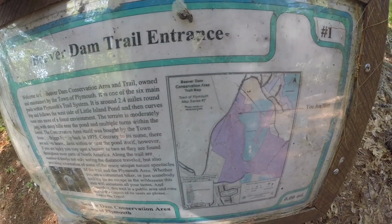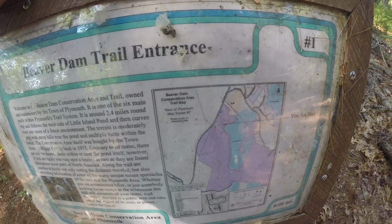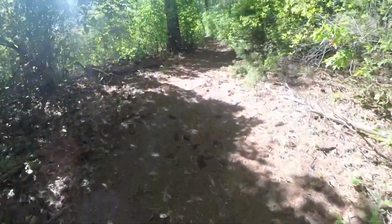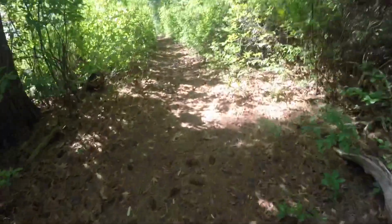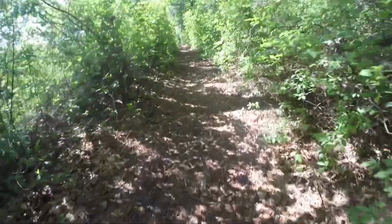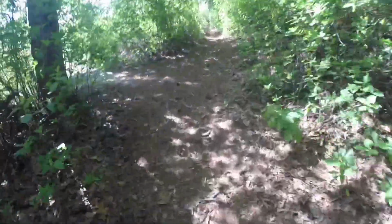This is just a sign that fell down. I'm kind of holding it on my knee. But if you can read it. Alright, get back on the trail. So I believe that was the starting point of the actual trail loop. And it's running right alongside the pond we were just at. Oh my goodness, this is cool.